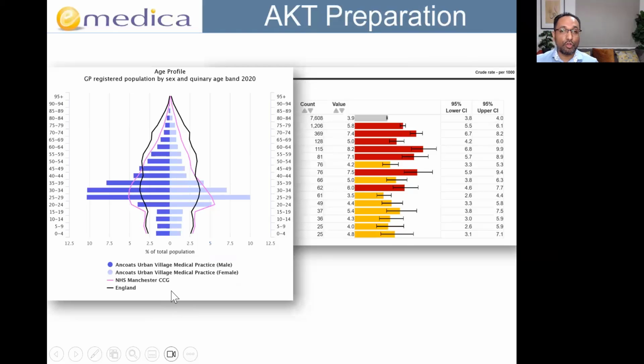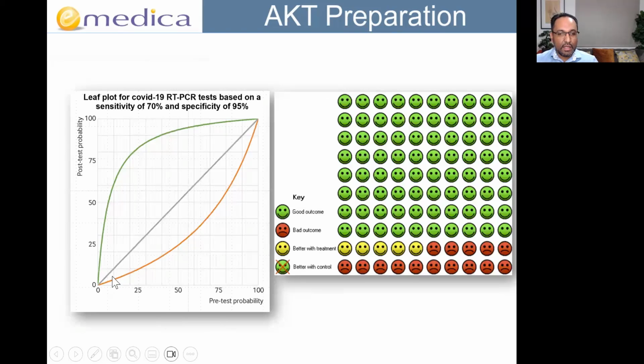This is an example of what's called a quinary graph. So what we've got is 5-year age bands, and you've got male and female patients. Again, this is for a particular practice. This is infant mortality data. This is called a leaf plot, looking at pre and post test probabilities based on sensitivity and specificity. This is a Kate's plot or smiley face graph. These are examples of types of things you need to know how to interpret.